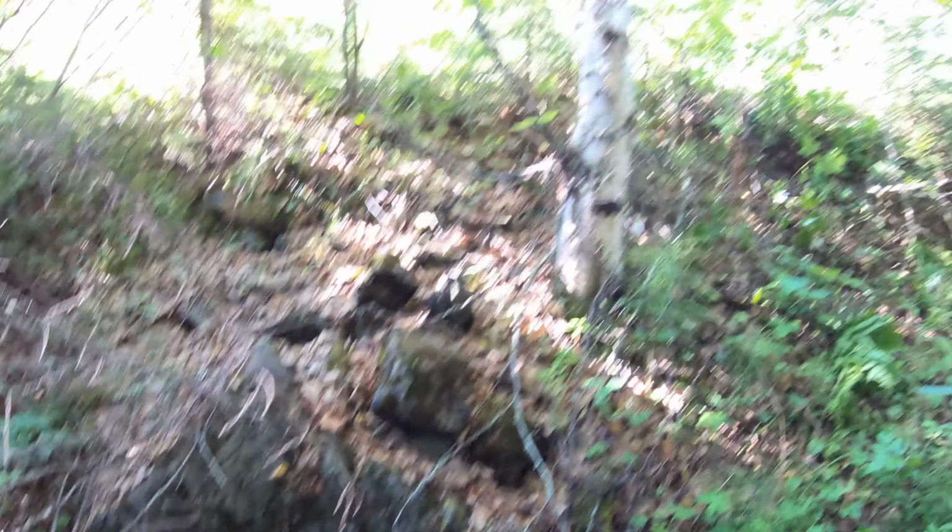Okay, so what we're going to do is hop back up on the grade here and keep pushing our way to the south towards milepost 45. Okay, here we go again. It's almost noon here. Again, way slower than I thought it would be. Mind you, it is a longer hike.